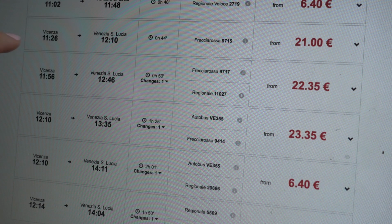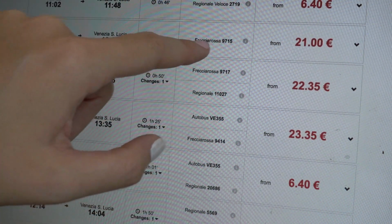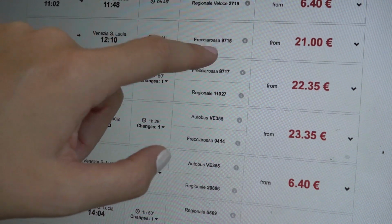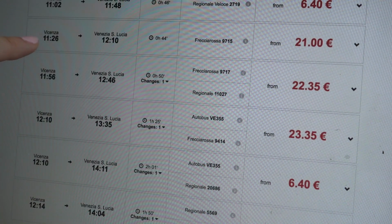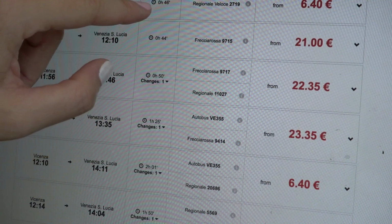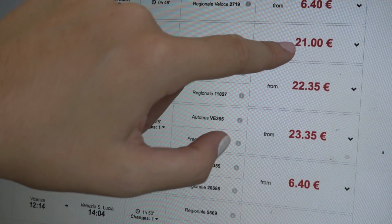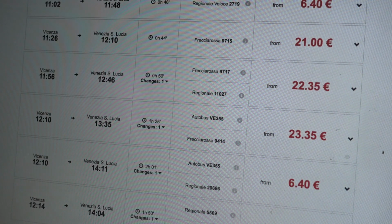So then let's look at a fast train. There's one here. You can tell it's a fast train because they have Freccia at the start. So Freccia Rossa, that's the fast train. So we're going Vicenza, Venezia, 44 minutes. So that fast train is only saving you 2 minutes of time. But look at the price difference, $21. So it's a huge price difference to save 2 minutes and get an Instagram photo. In my opinion, it's not worth it. If you think it's worth it, absolutely go for it. But this is why I check all the trains and compare them and make sure you're going to get a good deal, good bang for your buck.